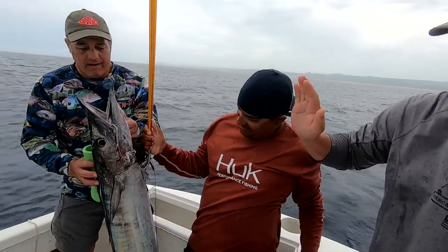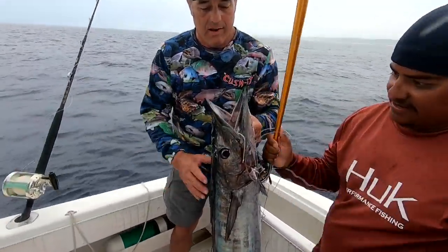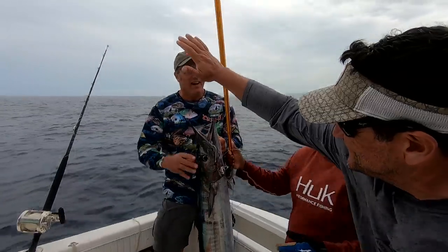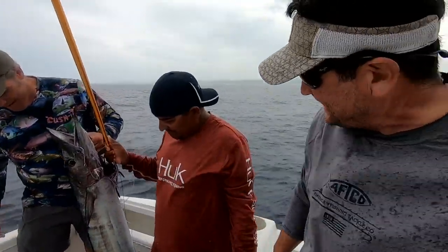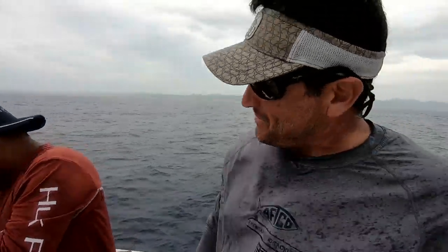Those teeth are very, very sharp. So see the scissors? Yeah. Very dangerous. All right, Mick. Nice job, man. He's 50 pounds or something. A little bit less, but definitely a healthy fish. So 30? Yeah. 35, maybe?